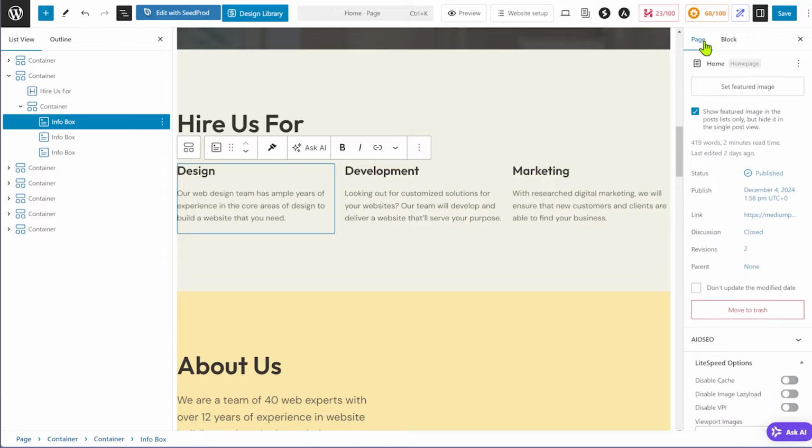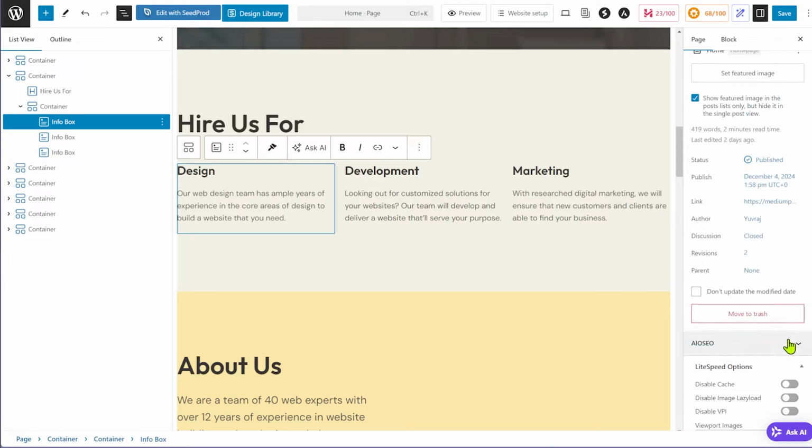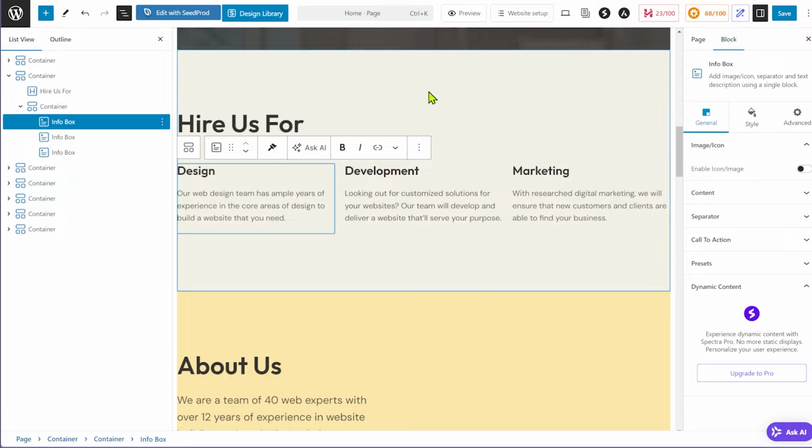If you change to the page section, then you have a lot of different options which you can use. I'm not going to get into these options right now. Let's stick to the block options. Of course, you'll need to have a block selected for this to appear. And you might see that the page is being squeezed out.